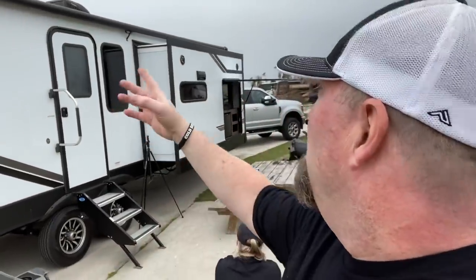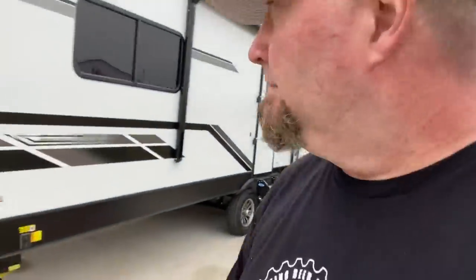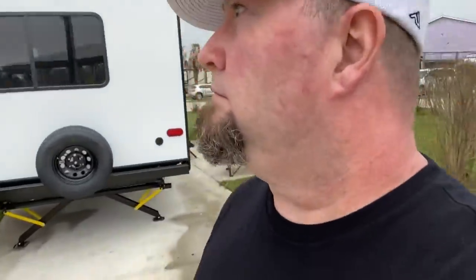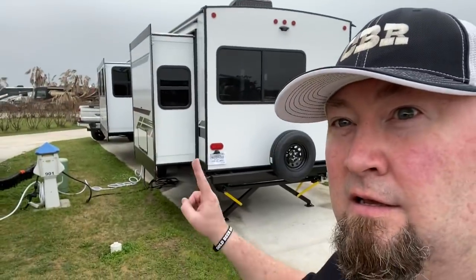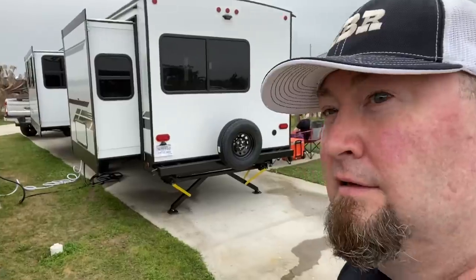It's got outdoor speakers. You see the outdoor speakers up there? And then it's got a big awning that comes out, but it's kind of windy, so we're leaving the awning up right now. This is the backside over here. And then you can see the slides on this side. You got this one and this one. So let me take you guys inside.